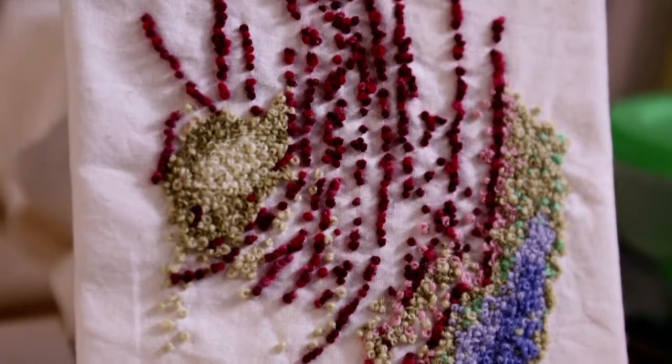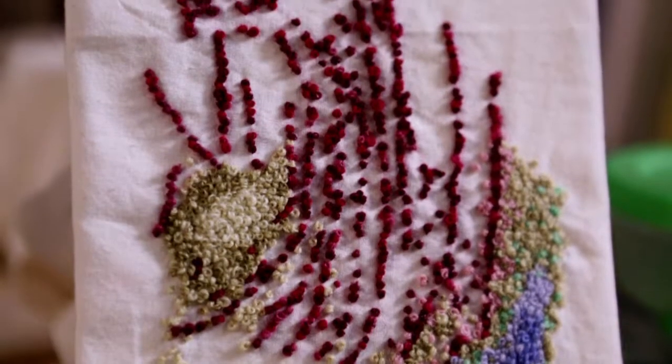My artwork is about life interactions between different people, and I like to use fiber as my medium because it's like the human body, it's natural and it'll wear away with time.